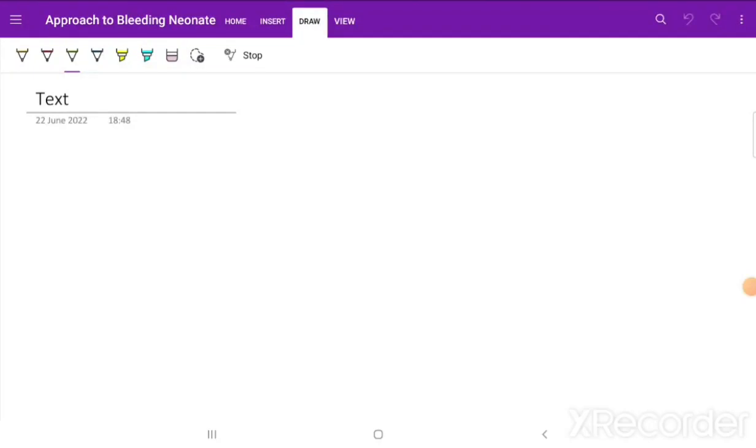Back to my sessions on pediatric topics. Today I'm going to talk about another very common topic, a simpler topic, which I'll start with a case basically. This is a case which I have seen during my PG days, and this was my first duty in my NICU, and this was a 4-day old preterm baby.